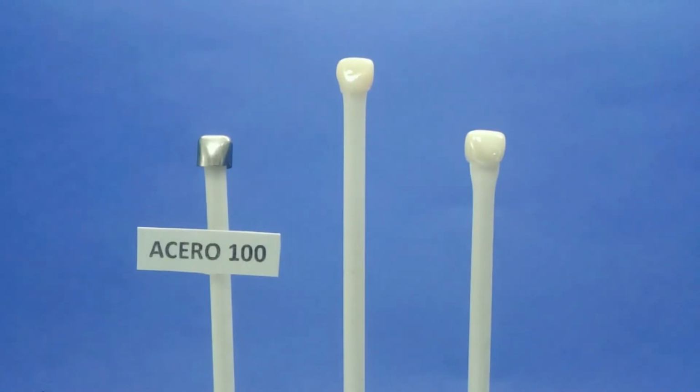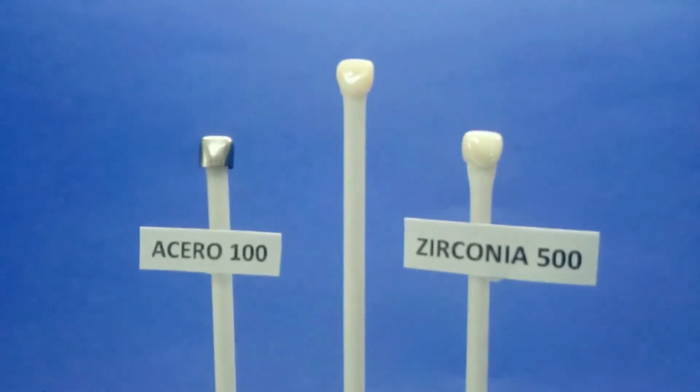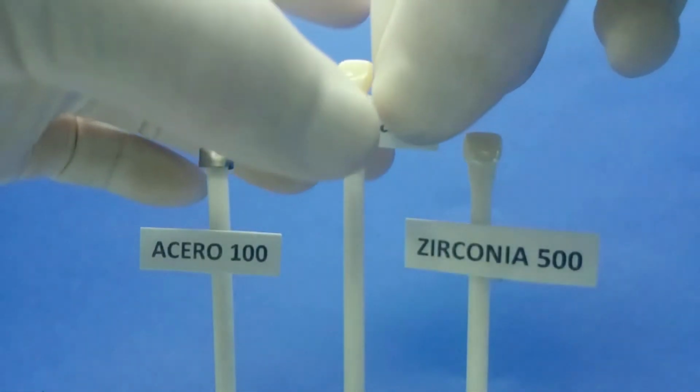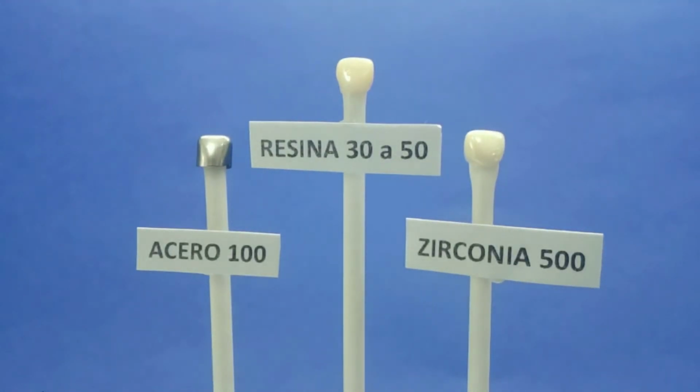So, if a metal crown were worth 100, then the zirconia crown would be worth 500. And the resin aesthetic crown made with the ZR system would have a cost in material between 30 and 50, depending on the size. All this is very important because this great competitive advantage directly impacts the profit for the clinician and at a much more accessible cost for the patient.